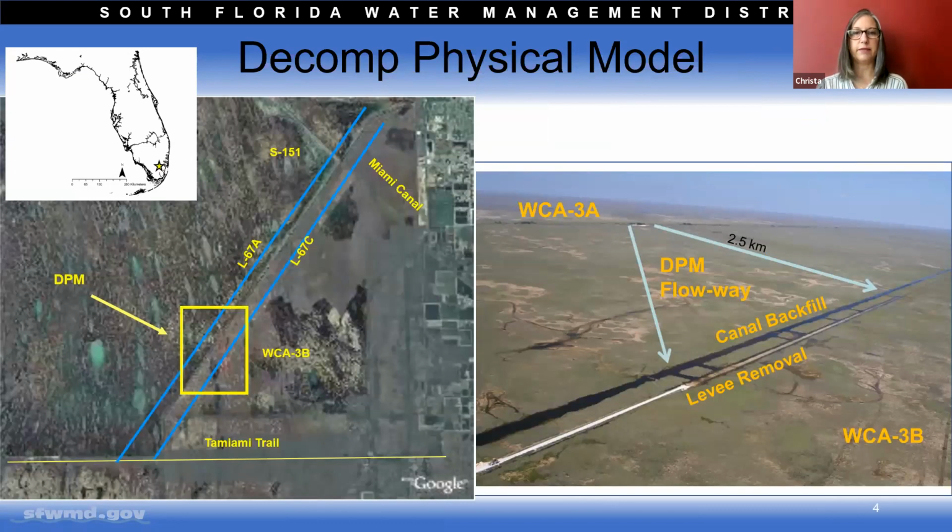So the Decomp Physical Model was set up to answer these questions about flow, nutrient loads, levee removal, and canal backfilling. It was a BACI design. There was a structure put in over here on the western levee, and then there was this flowway with the historic flow path over to a canal where they did 3 backfill treatments: full, partial, and none. And then they removed the levee here so water could flow across the landscape.